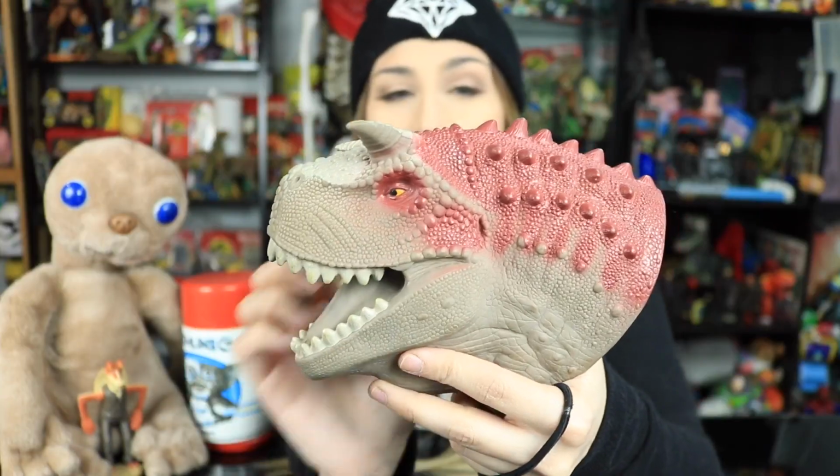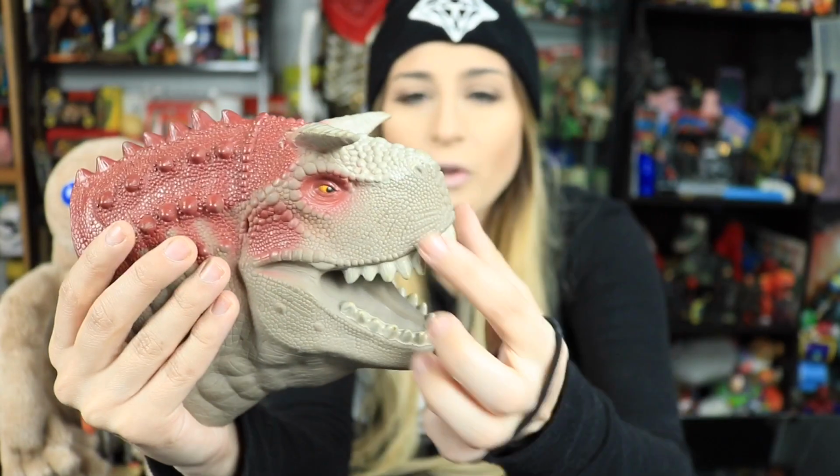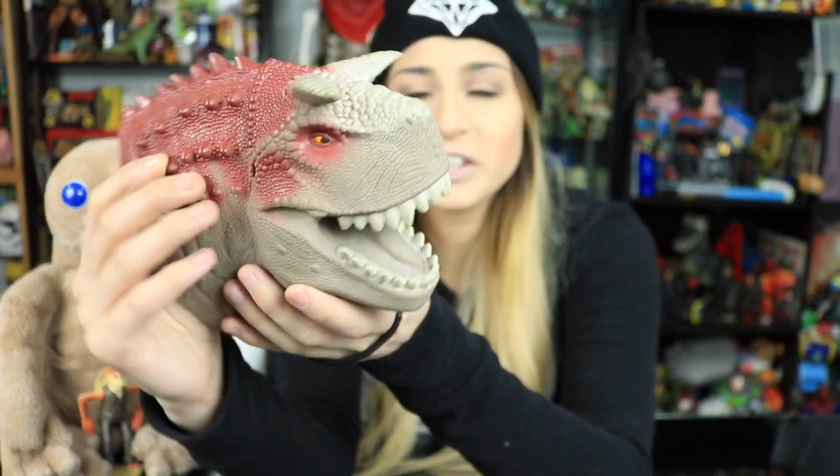So then I got this Carnotaurus hand puppet, and this is from the movie Dinosaur. I really, really like the movie Dinosaur. It's a really good movie. If you guys haven't seen it, definitely check it out. It's really, really beautiful animation and stuff. So this is the Carnotaurus. I believe that this is probably from Burger King. I really like the sculpt job on this Carnotaurus. I love all the little individual scales and stuff, and he looks pretty menacing.